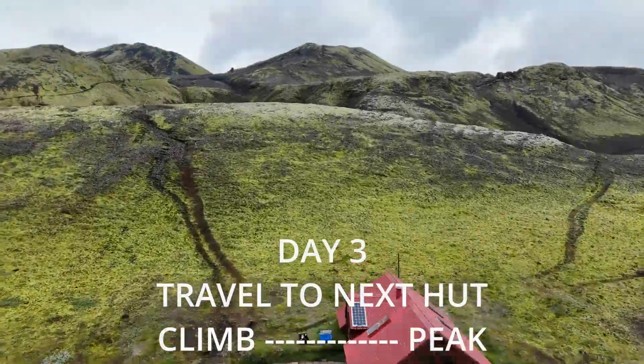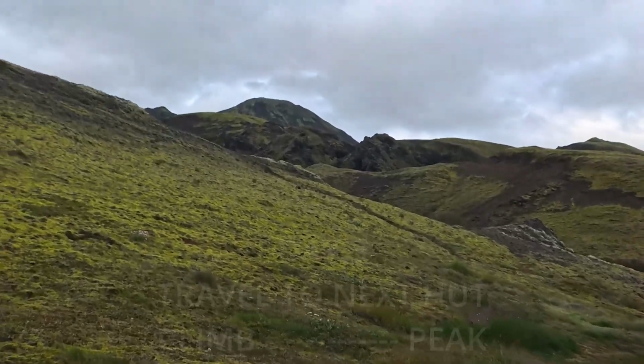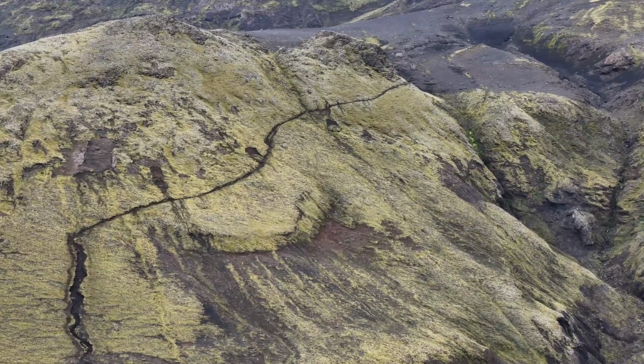This morning we traveled from Landmannalaugar to this secluded hut, and as I said in the first video, I'm not allowed to reveal the name and location of this area for 2 reasons. 1, Icelanders want to keep it known to locals only.